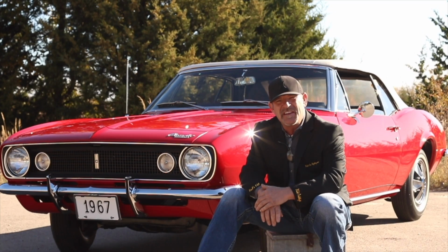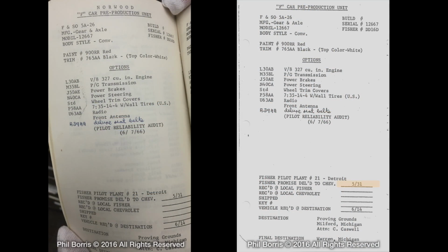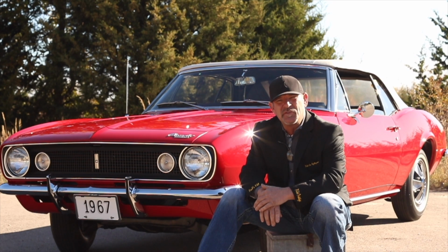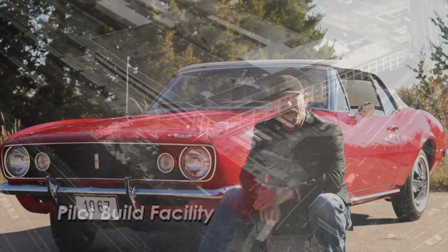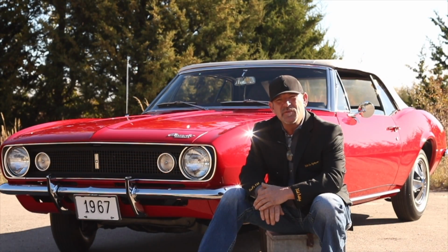N100013, the gear and axle test car, was delivered on May 31st, 1966 as Fisher Body subcontracted coach DD16D. Like all F-Body pilot prototypes at Norwood, it started its hand-built assembly in consecutive VIN number order as the 13th build of the engineering study in a nondescript World War II shipping building at the Norwood, Ohio Chevrolet plant. This facility was chosen because of security and upper management's desire to keep this secret project outside the prying eyes of the public and the press.